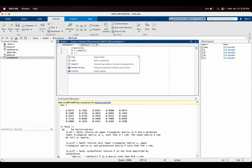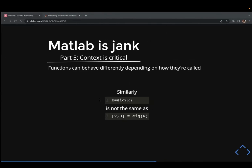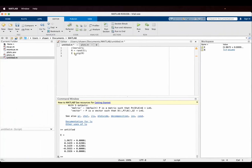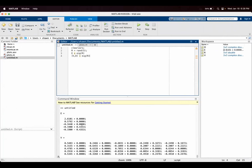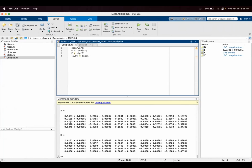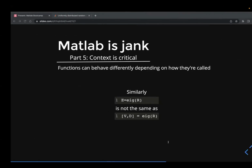And then I also want to show you that E equal to eig(R) is not the same as VD equal to eig(R). You see that E is just the eigenvalues, but VD is a matrix of eigenvectors and a diagonal matrix of eigenvalues, D.